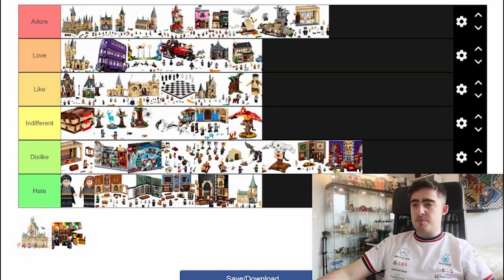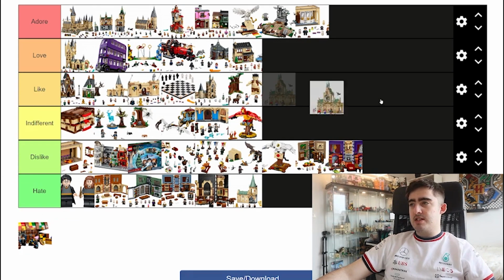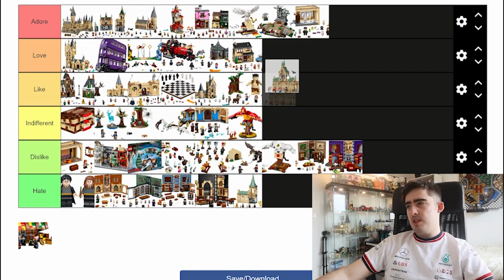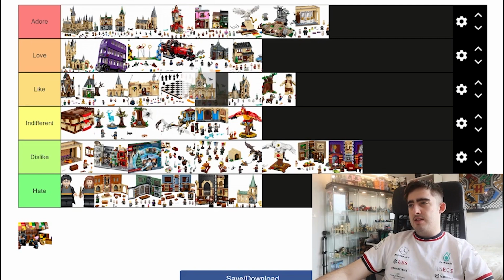Then we've got the hospital wing set. This is a set which I do like, though I think, because the clock tower which this is portraying is so high, it needs other sets to go underneath it for it to look right, because if this is just standing alone on a table on its own, it doesn't look right at all. But I'm going to say this set goes here.